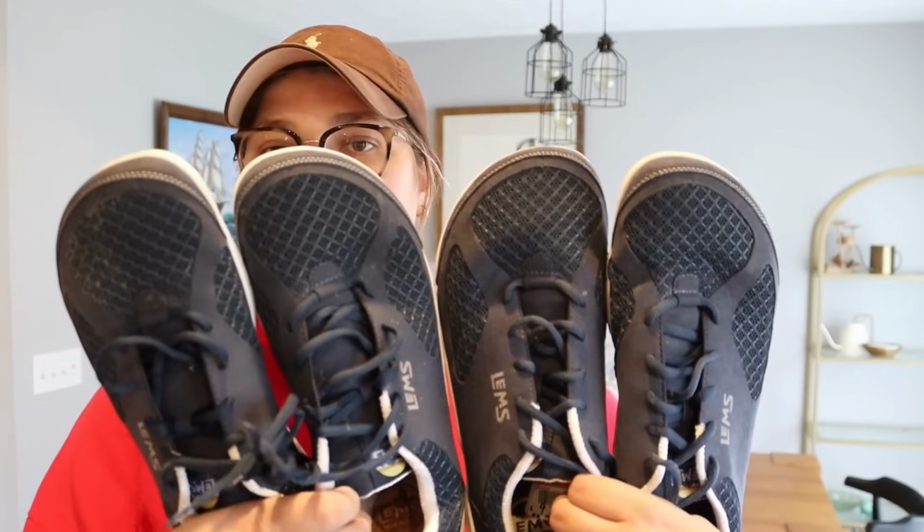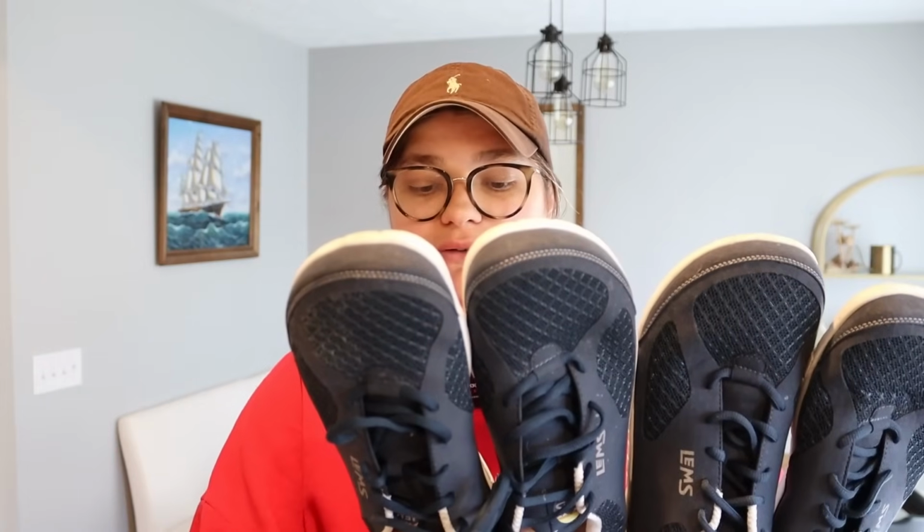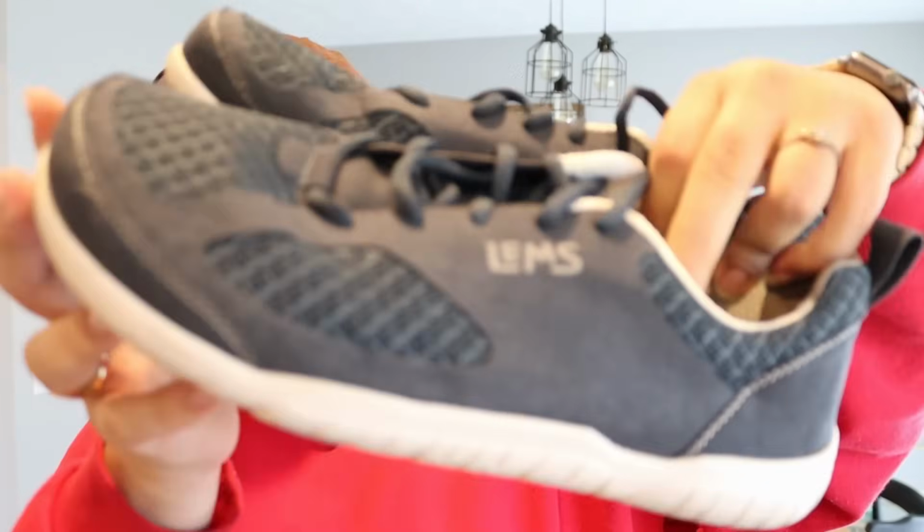They remind me of an Altra shoe. They have a wider toe box, and apparently these are hiking shoes. They really screamed Ginger Marvin, my friend Kathy, to me, so I really kind of channeled her in this pickup. But these are called Lems, and they're from Boulder, Colorado. Have you guys ever heard of Lems? New to me, but super interesting shoes.